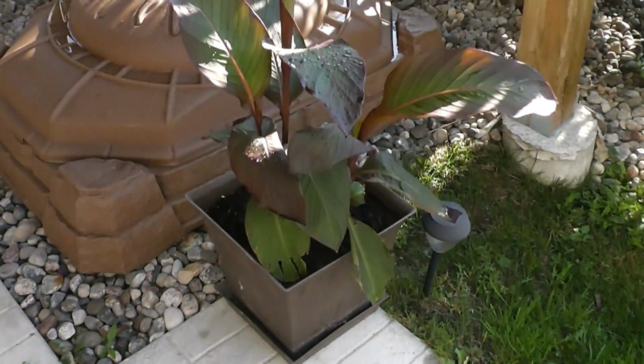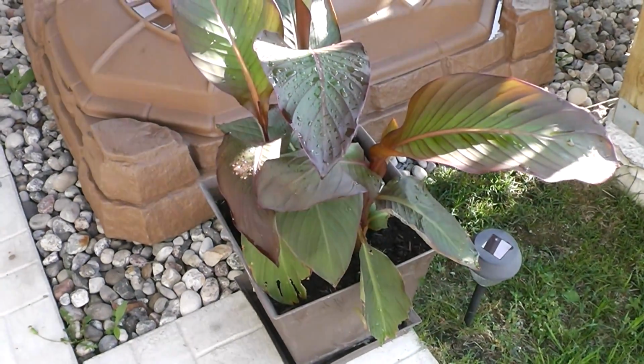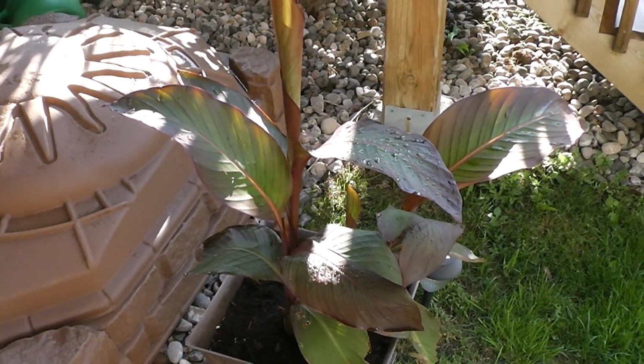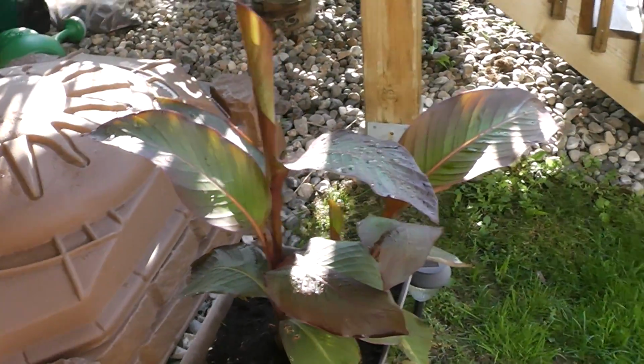I found this canna lily down the street, kind of in a pile of sand and dirt. I don't know if somebody just tossed it in there. I wonder if it was tossed in last year with a bunch of compost. I'd be surprised if it did. We did have a 6B winter, but I wonder if it survived there, if someone just tossed it there this year. Anyways, I pulled it out and salvaged it.